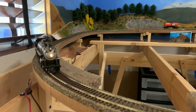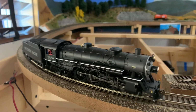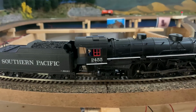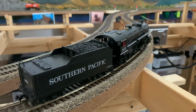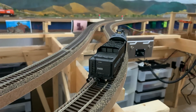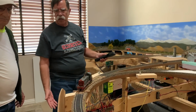It's easy, I think, to see why HO is such a popular scale. It's just about the right size, especially if you don't have a lot of space. You can fit a lot, and the detail, it's really a great compromise between space and detail. Right. And look at his bench work. Oh, it's excellent. This is old school L-girder, classic L-girder bench work.